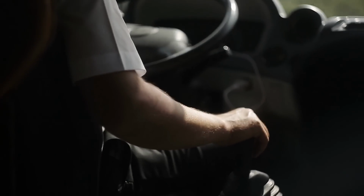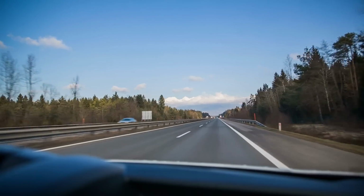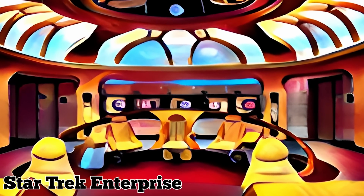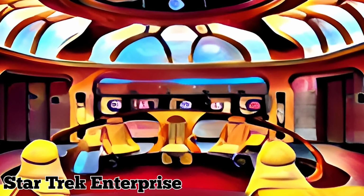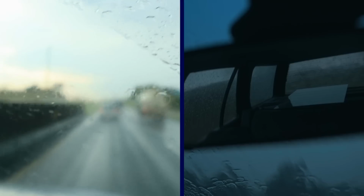The owner created this car to drive from the top, so in order to steer, you'd have to peek out of the upper windshield like you're on the bridge of the Star Trek Enterprise, which doesn't give much visibility at all. There's no seatbelt in sight, and you'd have a really hard time trying to see the cars in front or behind you.